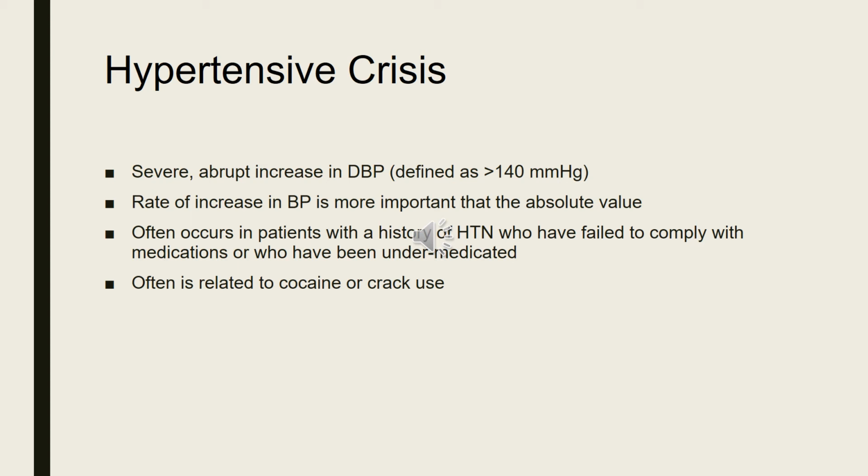And you'll see it typically in people that also have cocaine or crack use. So if you're working the ER and somebody comes in and you see that their diastolic blood pressure is above 140, they're entering into a hypertensive crisis. If it's like 138 and it keeps climbing, that means they're headed towards a hypertensive crisis.